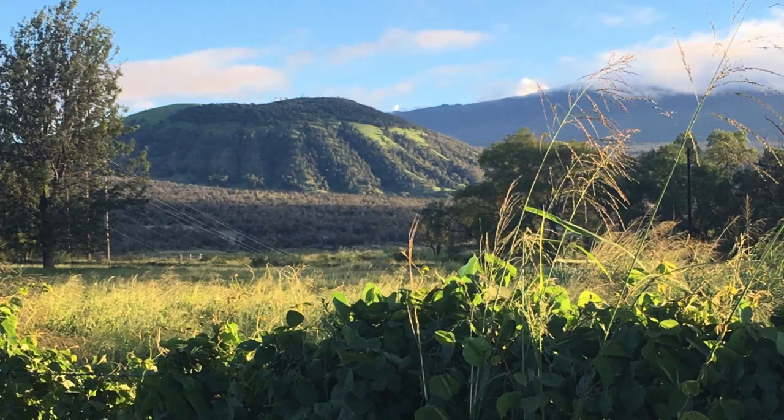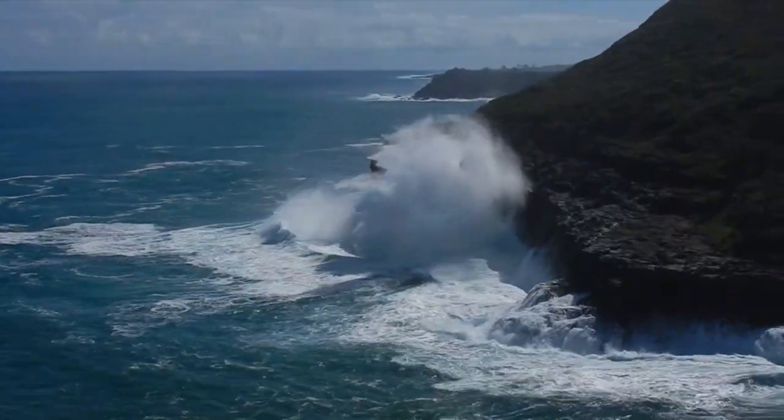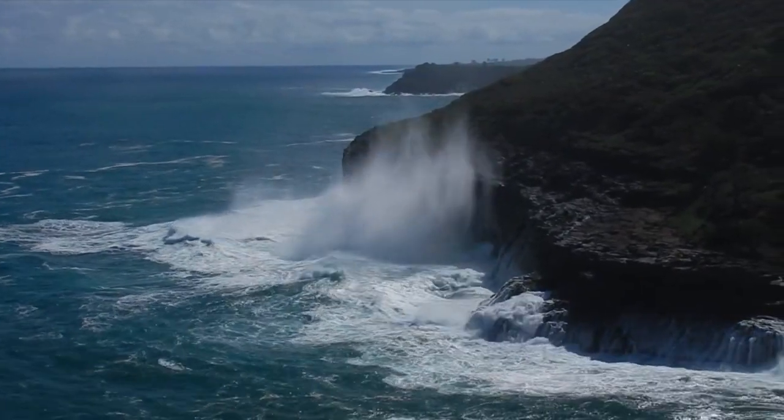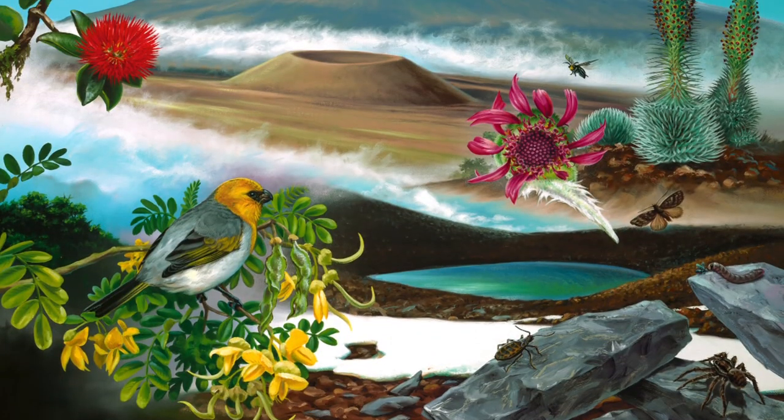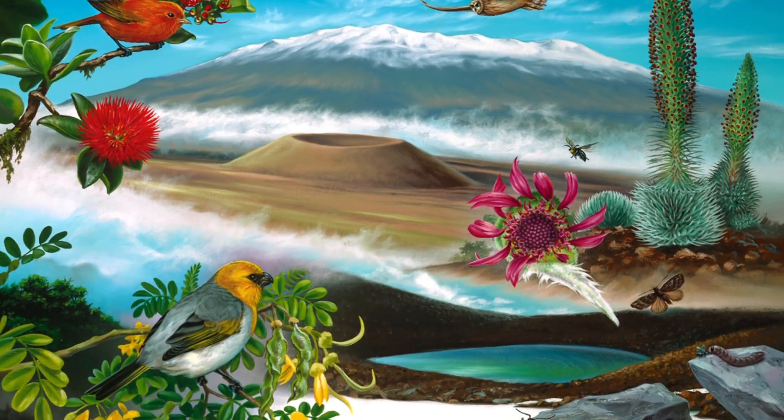But eventually Hawaiian volcanoes die off. And at that point, erosion becomes the dominant geological force that's sculpting the landscape. Waves can really go to work on coastlines. And all of those processes caused volcanoes to become steeper and to change their color a little bit and to become covered with vegetation. I asked Dr. Rowland about the different colors of dirt in Hawaii.